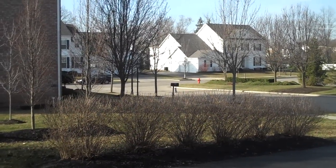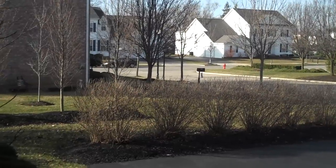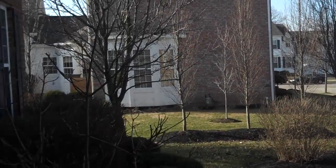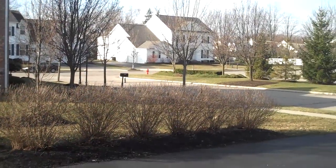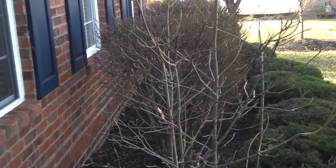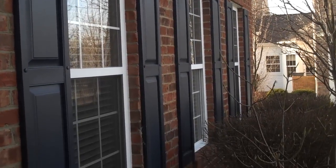Welcome to 4112 Hammersmith Circle in New Albany, Ohio. This home is situated in Plain Local School District. Sitting on a cul-de-sac of six other beautiful homes, very nicely landscaped, this home offers four bedrooms, two and a half baths, unfinished basement, two-car attached garage.